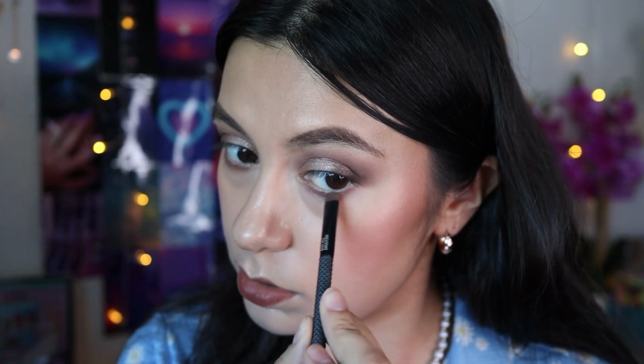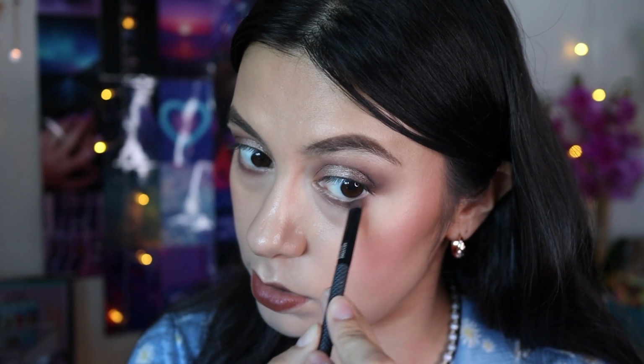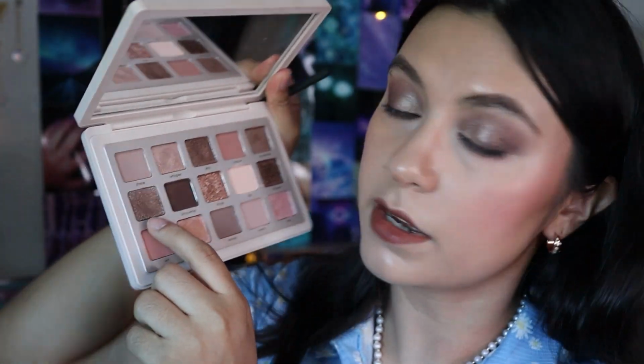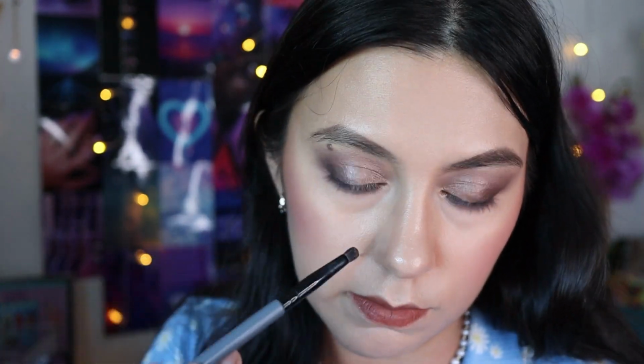So let me see, just like that. Yeah, very easy. So am I gonna use the inner corner? I could add an inner corner. Delilah. Yeah, I'll get the shade Delilah for the inner corner. It's really sparkly, it's very pretty. This one leans a little bit purplish, just like the Mia shade.